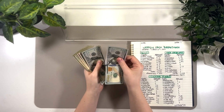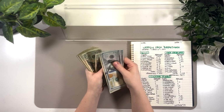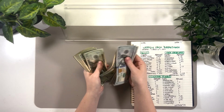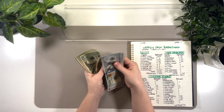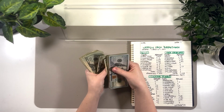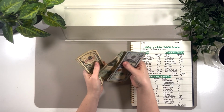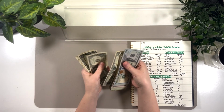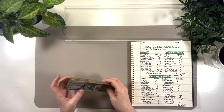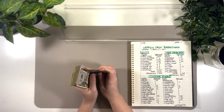Alrighty, y'all, so we are counting the money by twenties and tens. So again, 1220 is organized.